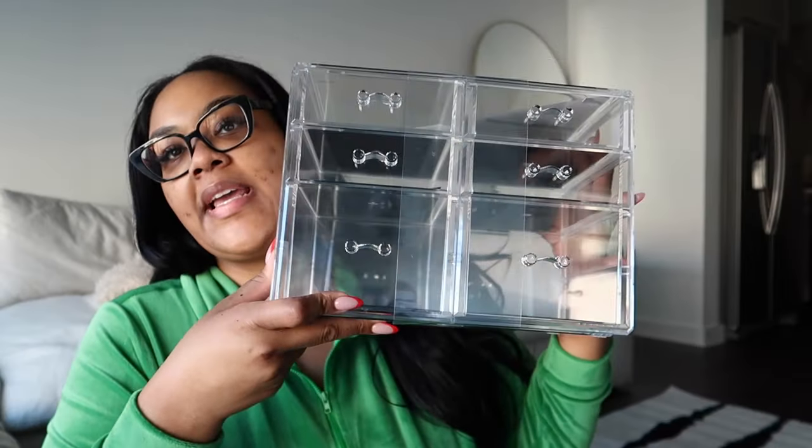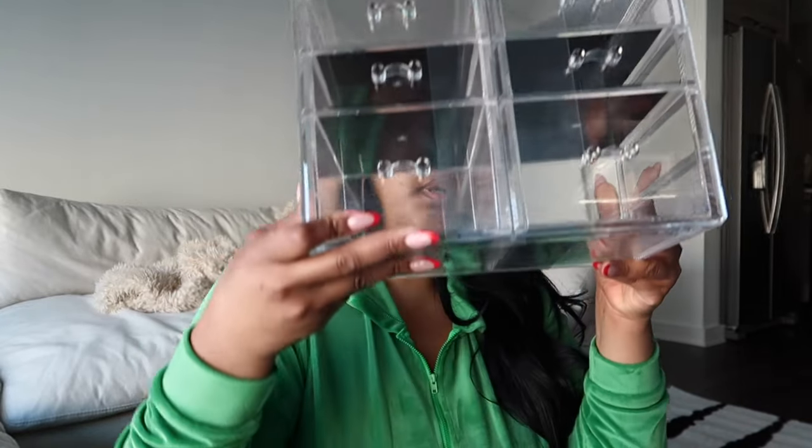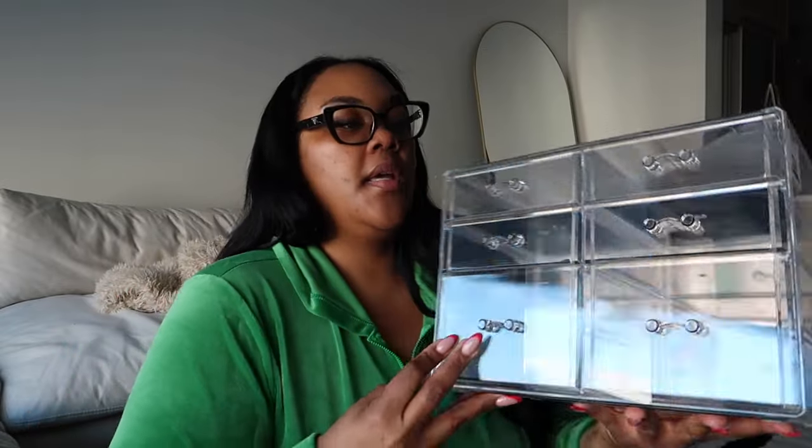So this is how I've always organized my makeup. My makeup does sit out on the counter in my bathroom. Since I moved, it's been in like a travel bag, but I like this organizer because I can see where everything is. Maybe eventually I might put it underneath the counter, but who wants to keep bending up and down? So I think this will probably just sit out on my bathroom counter and I can put everything in here.